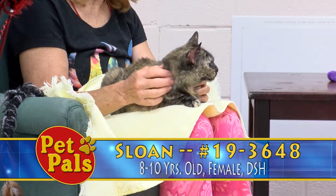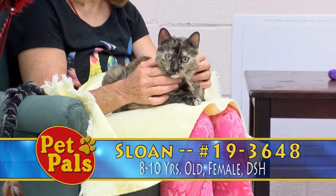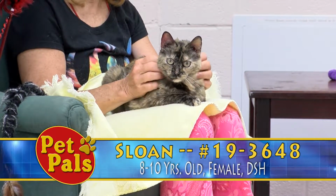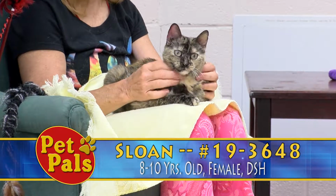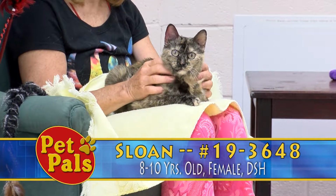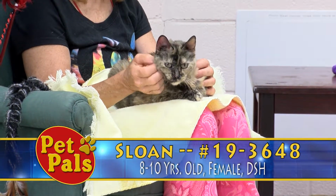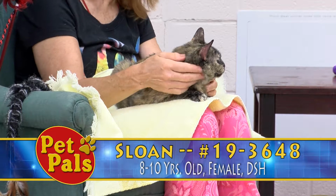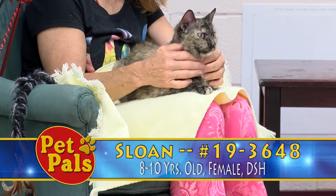Torties have that special genetic marker, the same one that calicos and torbies have. Sometimes they can be a little sassy, have a little bit of tortitude, but all we've seen from Sloan is that she's just a sweet, amazing, loving cat. She is and has been identified by many of our volunteers as a lap cat. She's quite happy here sitting on Tammy's lap.